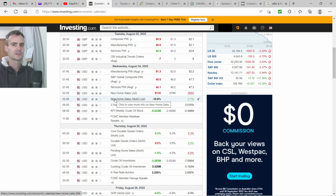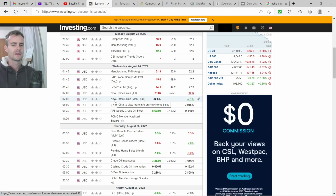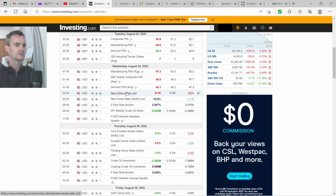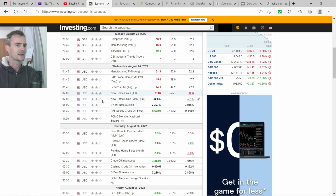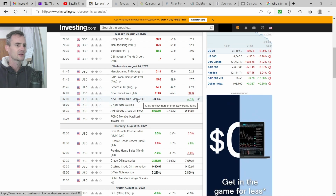AUD news comes out during the Sydney session, which is the Australian session, and then the US dollar news comes out during the US session. So if you're trading AUD USD during the London session, there won't be any news. But in my case, I'm trading the NASDAQ, so I'm primarily trading either during the Asian session or the London session, but primarily the London session because there's no news.